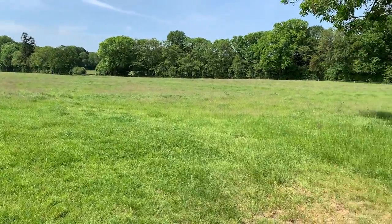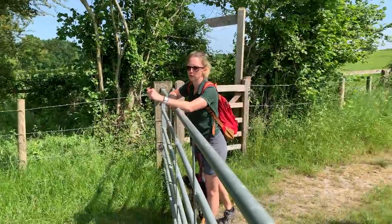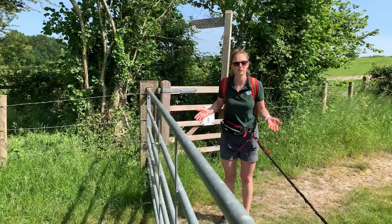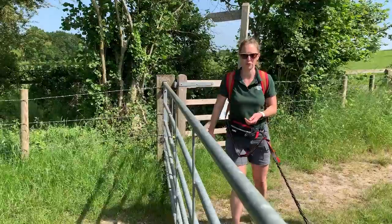We're going to do that choice today because the cattle don't seem to be in the field, so I'm quite happy to walk across there with Luna. If the cattle were in the field though, I think I'd be choosing the permissive route. With a dog attached to me, I think that's the safest way about it. But as I said, no cows in the field today, we're gonna walk through.